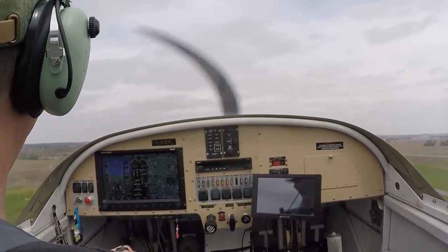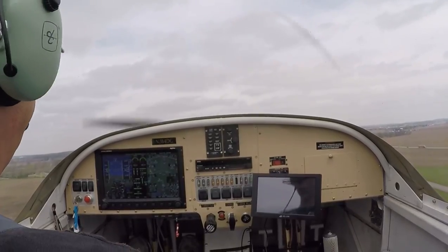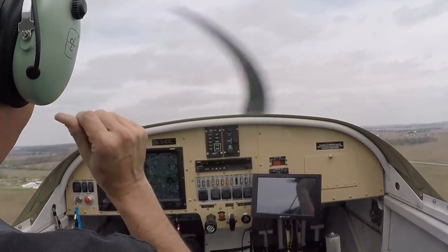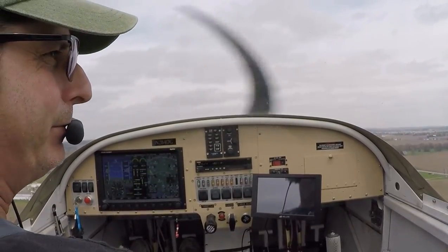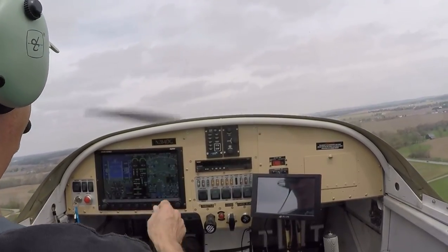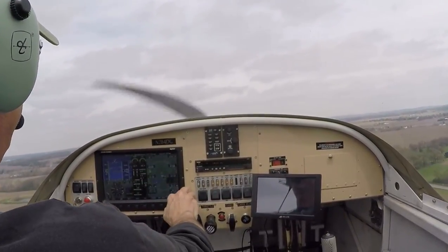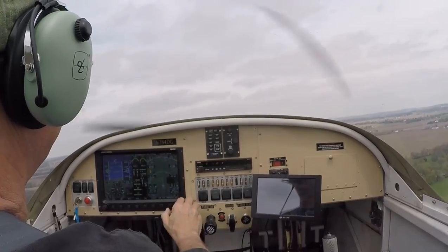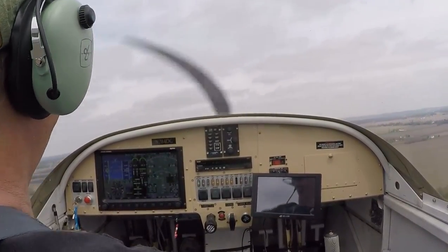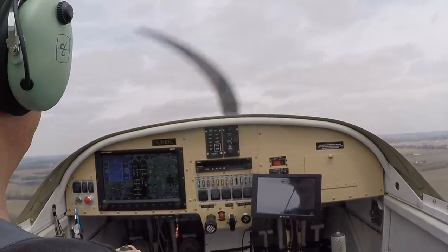Bumpy, bumpy, bumpy. I had an invitation to fly down to Jackson County tonight for dinner. I don't know if I'm going to want to do it. It's a bit choppy. And having been out flying for a couple hours already, it's probably not going to be popular at home either. Can't get my temperature steady.